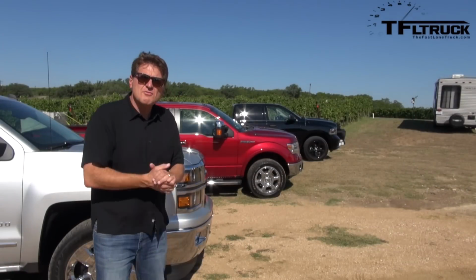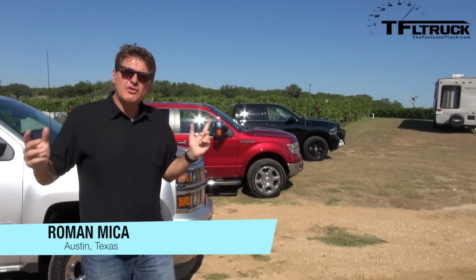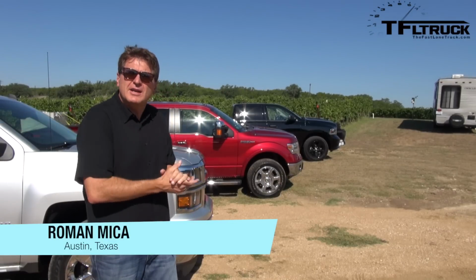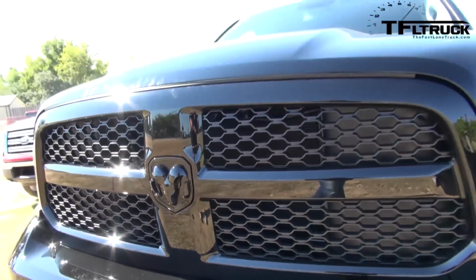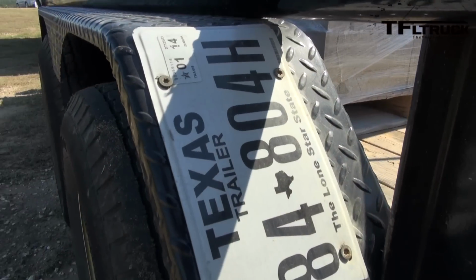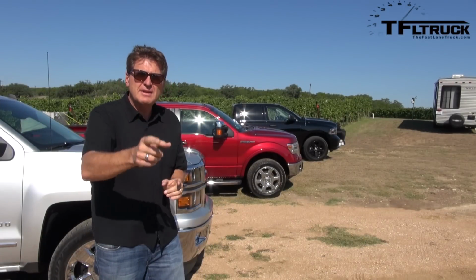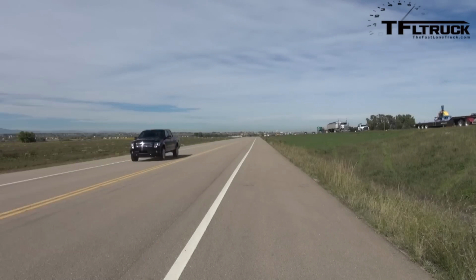Chevy, Ford, and Ram, the three best-selling pickups in America. And thanks to GM who flew me out here and who hooked these up to a just under 5,000 pound trailer, we've got all three of them with the V8s. So let's take them on the road and see which one is the towing road champ. Coming up next on the Fast Lane Truck.